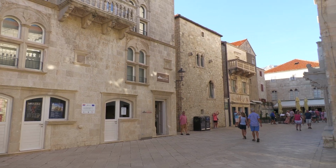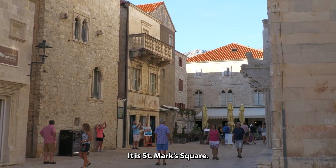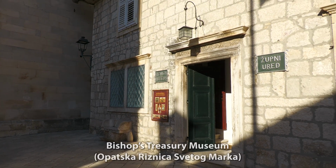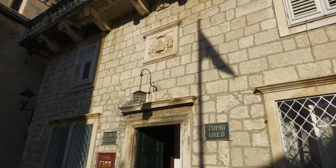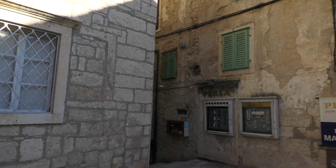Located on one of the main squares. This might be the main square. Great architecture. Here's another museum. This is the Episcopal Treasury of St. Marco, also called Abbey Treasury of St. Mark, or the Bishop's Treasury, or Bishop's Treasury Museum. It's located in Bishop's Palace in St. Mark's Square and features paintings, old manuscripts, sculptures, and other works from the 12th to 20th centuries.